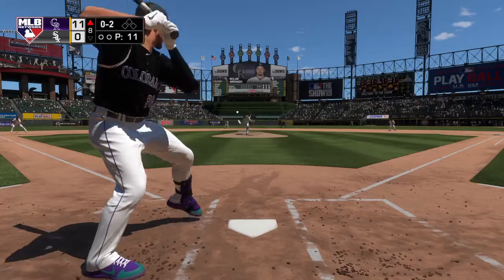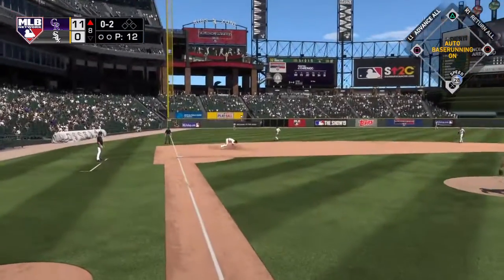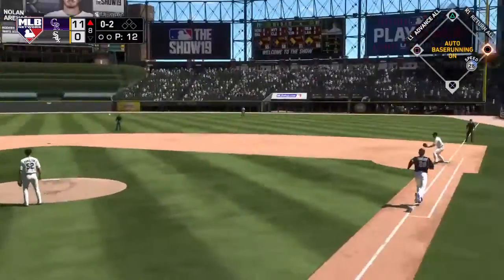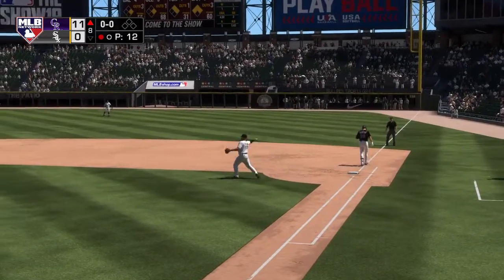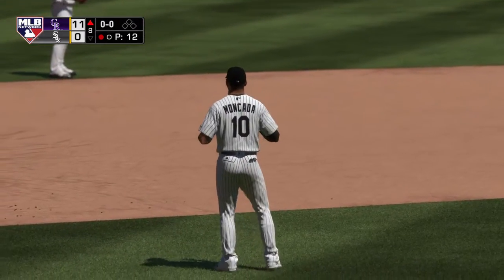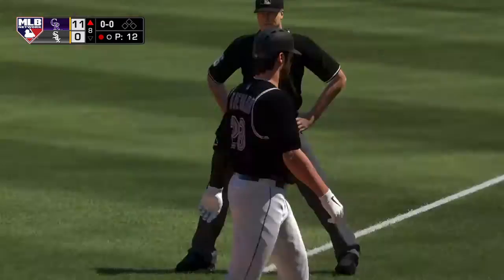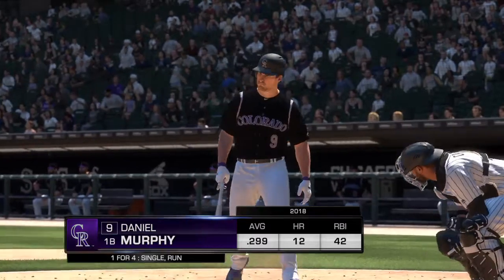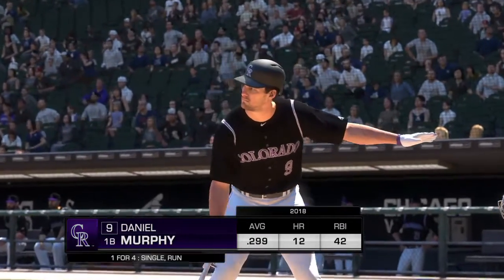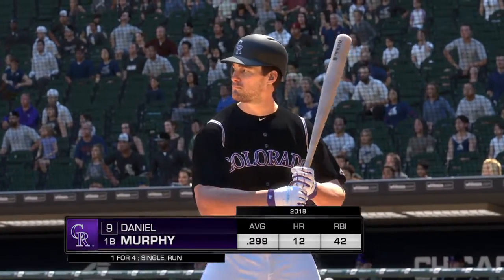The 0-2 delivery. Well hit, but right into the teeth of the shift. Throw gets him at first, and I'll tell you what, they don't come much better than what you saw right there. The first baseman, Daniel Murphy. Now at the plate, Daniel Murphy. He singled his last time up.